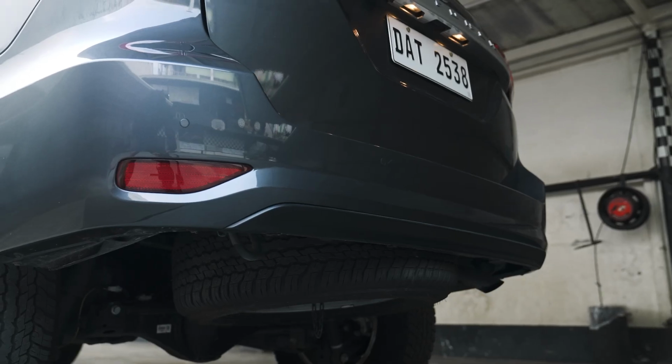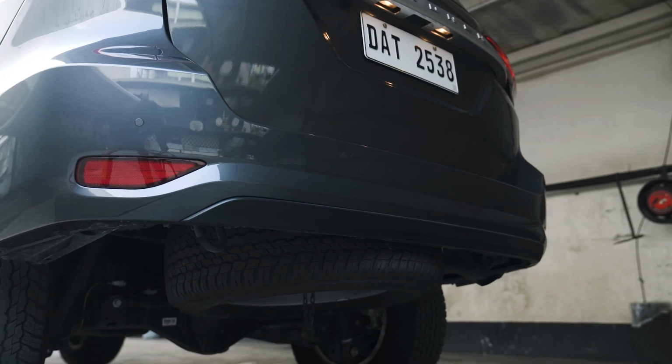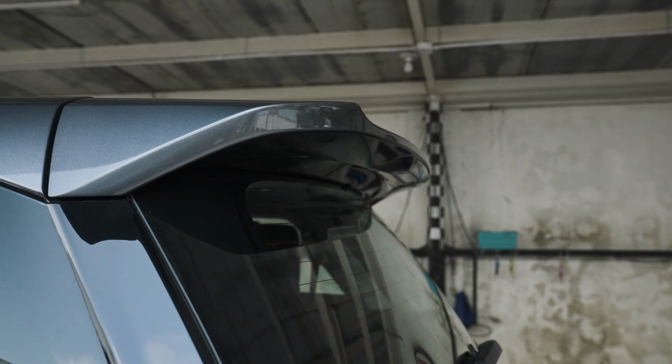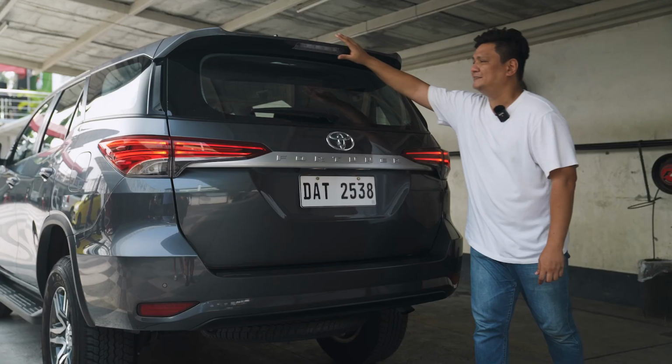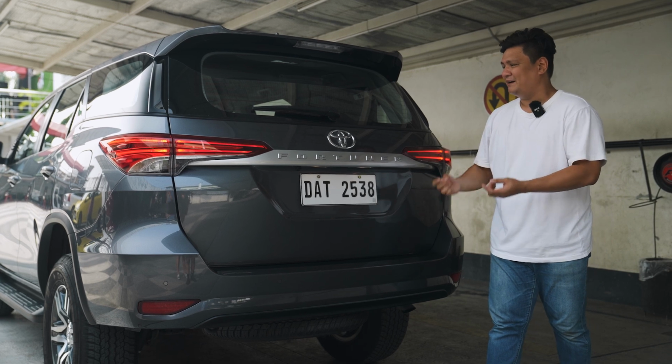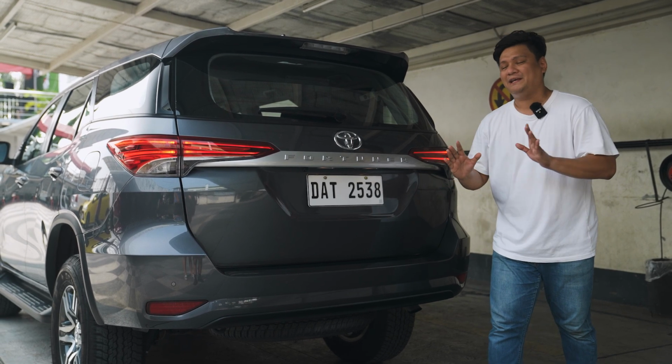You don't have any rear skid plates or any diffusers or whatnot. You do have access to the spare tire right there. You got this huge rear spoiler on the back that contains the third brake lamp, and this definitely gives me a great SUV vibe without being too garish.